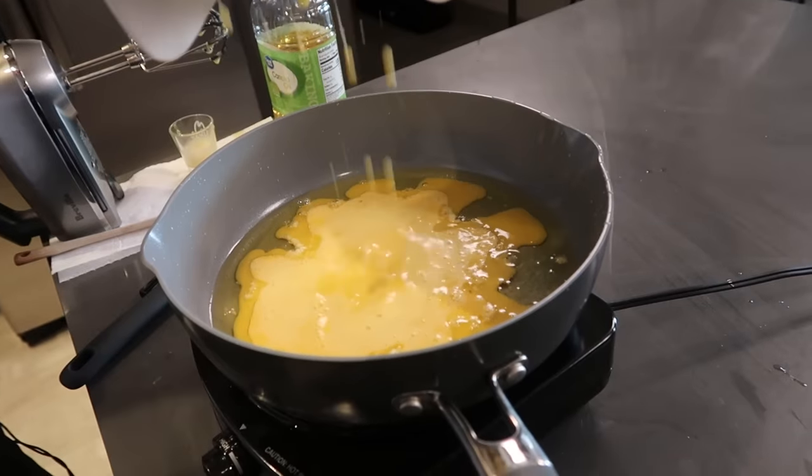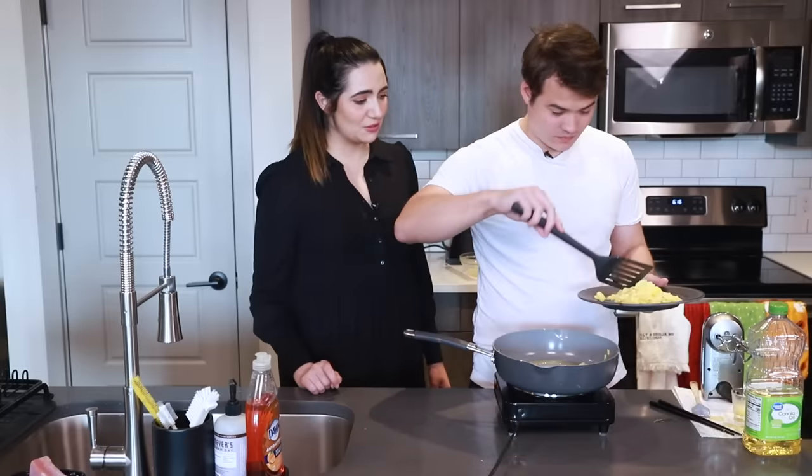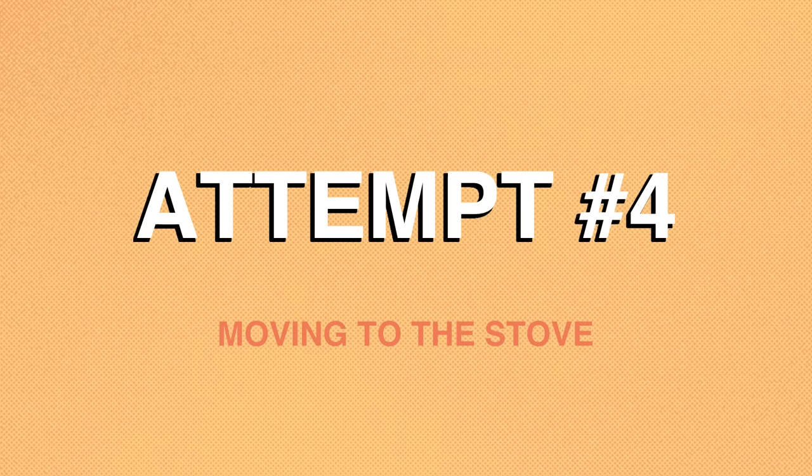Okay, that looks about the same. So once again, we just have super oily eggs. They're just so drenched. I know, they're gross. I think we need to try something different here.